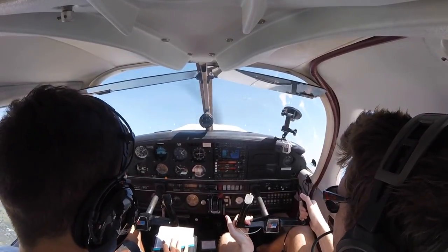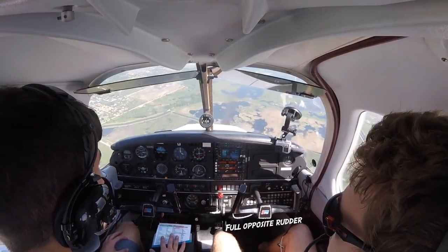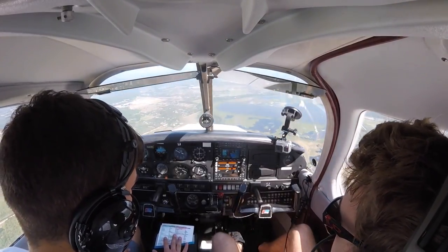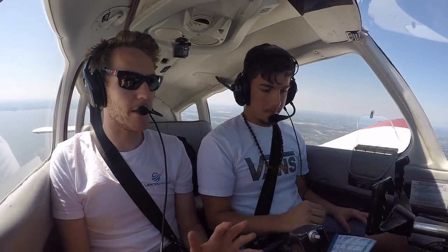So I'm going to let the nose go to the left. There you go. It's trying to spin. I'm taking my hands off. I'm only using rudder to control that spin. My hands came off this. I wasn't using this to recover from it. Even now, I'm power idle. I'm just letting it recover itself. Recovered itself.